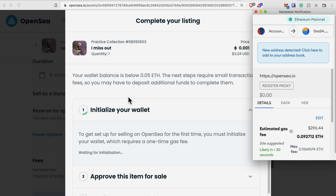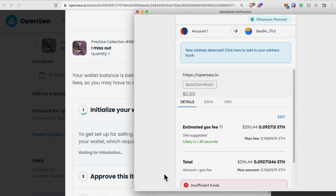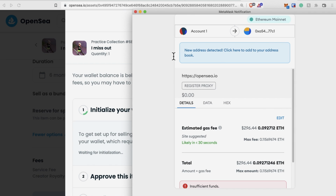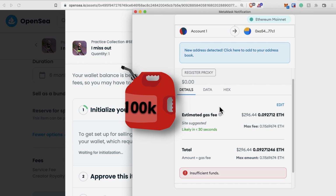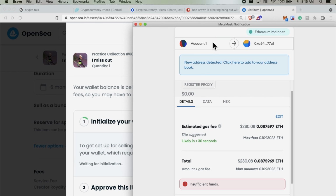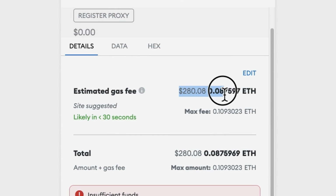And before I can do that, I've never sold on OpenSea before. So they are going to need me to talk to the blockchain and set up a thing, kind of register my account on the Ethereum blockchain. And to do anything with the blockchain is going to cost gas. It's going to cost me $0 to complete this registration, but the gas fees will be $300 worth of Ethereum. It's going to cost me a tenth of an Ethereum to make that thing happen.